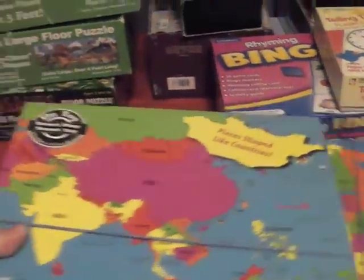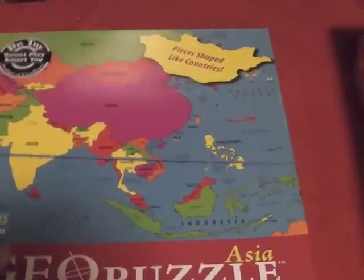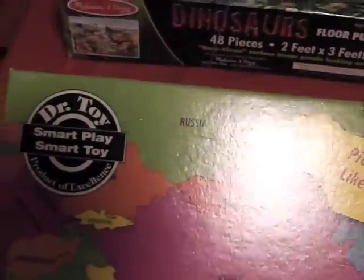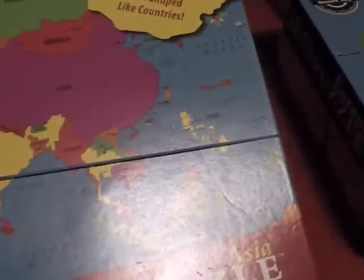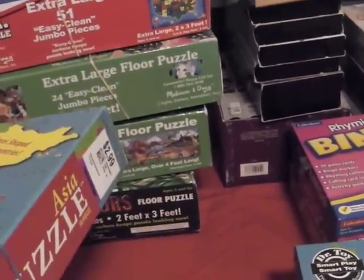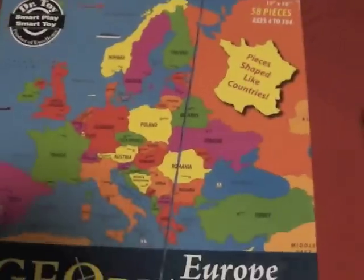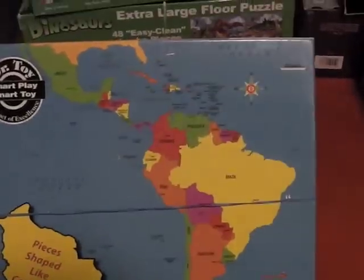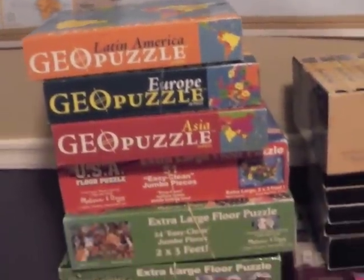And then I found these Geo puzzles. This one of Asia by Dr. Toy. Smart Play, Smart Toy, Product of Excellence. And these were $2.99, but they were half off, and so I got them for $1.50 each of these. This one's on Europe, and then a third one on Latin America. So when we learn about the world, those puzzles would come in handy.